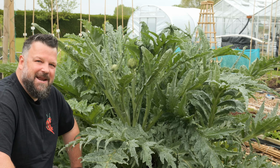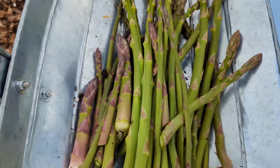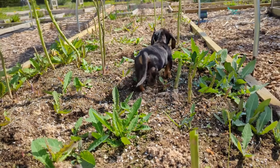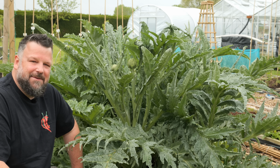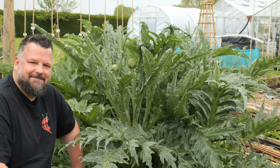Another thing that I've been able to eat already is my asparagus. 3 years in the waiting for that, and my goodness, they were absolutely delicious. Far sweeter than any asparagus that I've had from the supermarket. I'm just so pleased. It took a lot of time to get to the point where I could eat them, because you have to wait a few years before you're able to harvest the first harvest. But after that, we're just gonna have an abundance of asparagus.